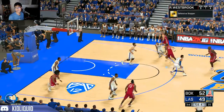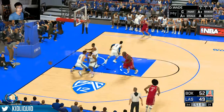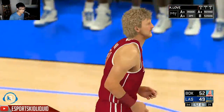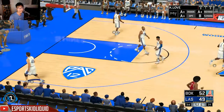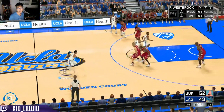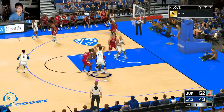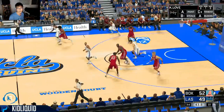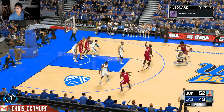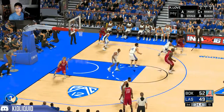Kawhi Leonard, he's checked in for Los Angeles. Johnson kicks to Bird. And out of bounds as Los Angeles gains possession. 52 seconds left to play in the third. Westbrook passes to Love. To the paint. Stolen by Bird. I like the move to go 2 for 1 here. So do I, Greg. I mean, I agree with you. They need to get a quick look and then try to get another possession after that.